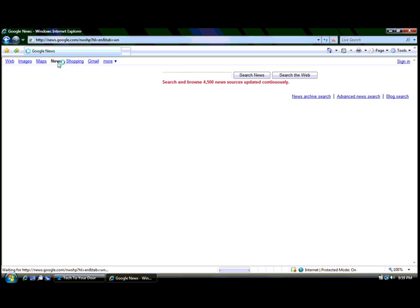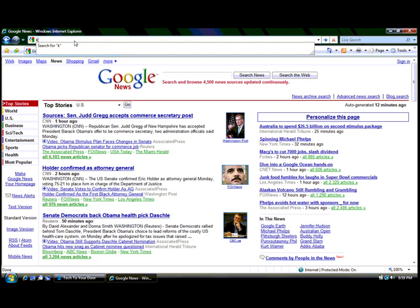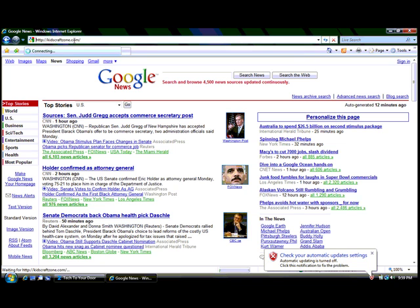Okay, so here we are, the computer's restarted. We're going to go to Google News, see if we can get any interaction from the Antivirus 2010, see if it'll... kidscraftstone.com, that's where we went initially. Let's see if we can get that page to load.